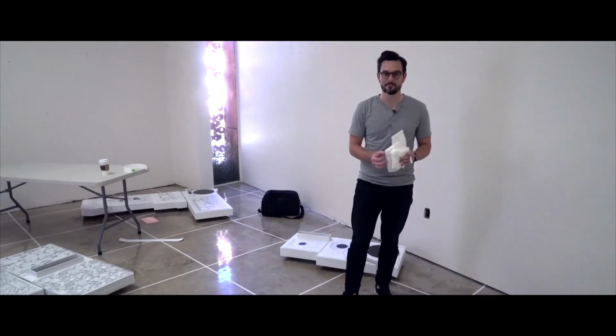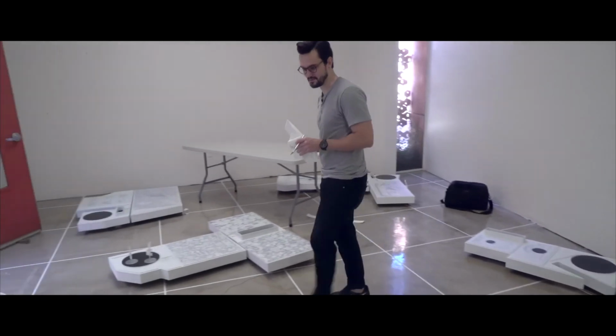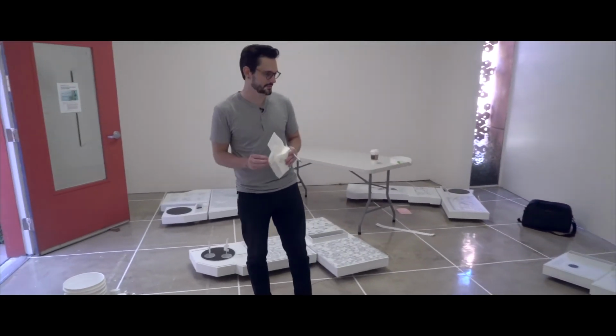The work's almost wrapped up for the show opening this Friday. I'm excited to see everything get wrapped up. We're almost there, so almost good to go.